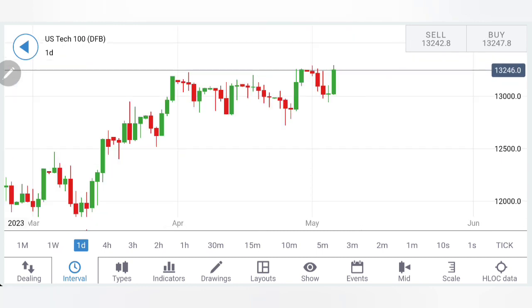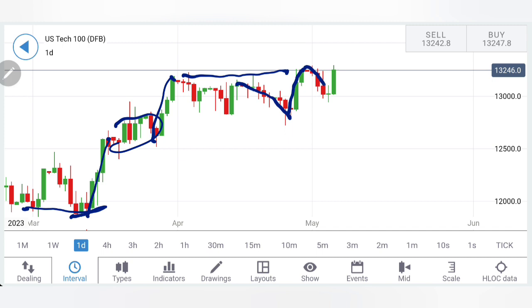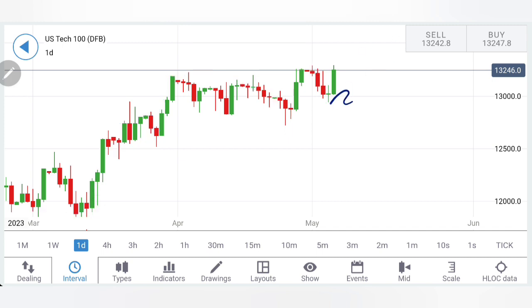Let's start. First, let's have a look at the daily chart. See the formation here. You can say the base was created here, then this rise, consolidation, then this rise. Now see, it was consolidating here, retracement is done, a couple of strong candles, retracement. Now see, this drop failed to breach past the previous lows. This is a very good indication that there is still bullishness.